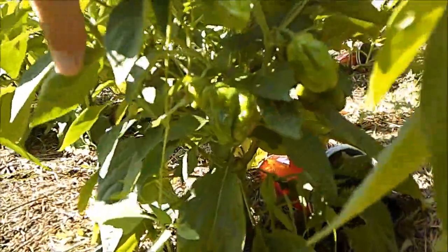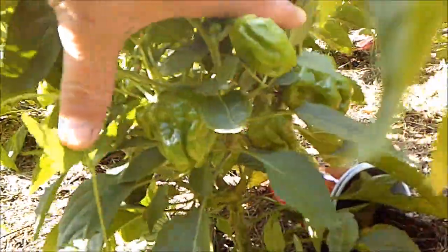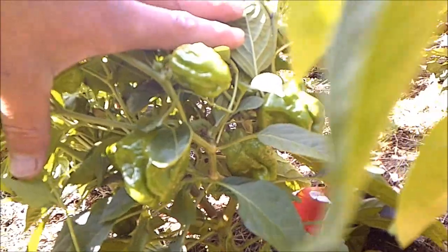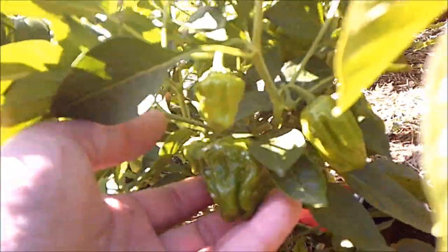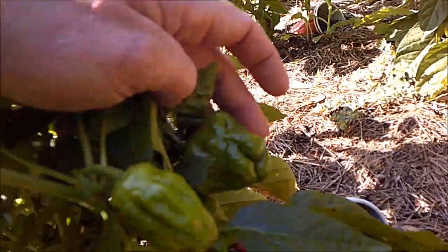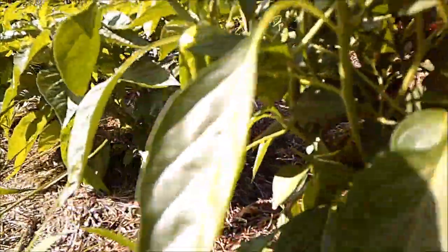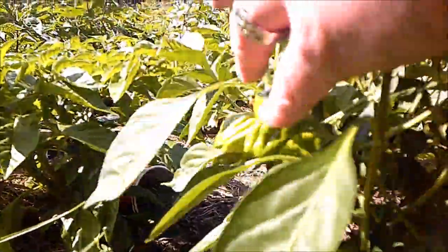So over in the pepper patch, looking at the lemon habanero chunk, here is an excellent example of one of the champion pepper producers. Lots of nice sizable pods on here. Like, that one's a monster. No color on that yet, but definitely producing. Looking over at the side here, we can see quite a few more.